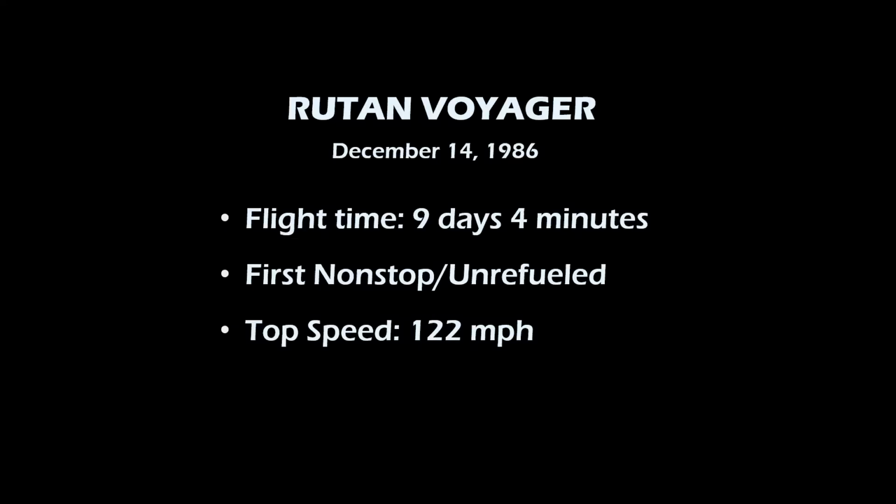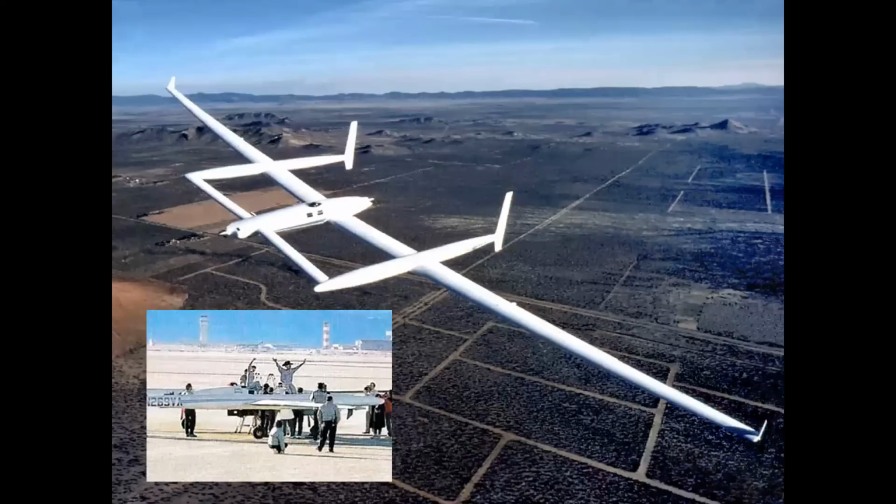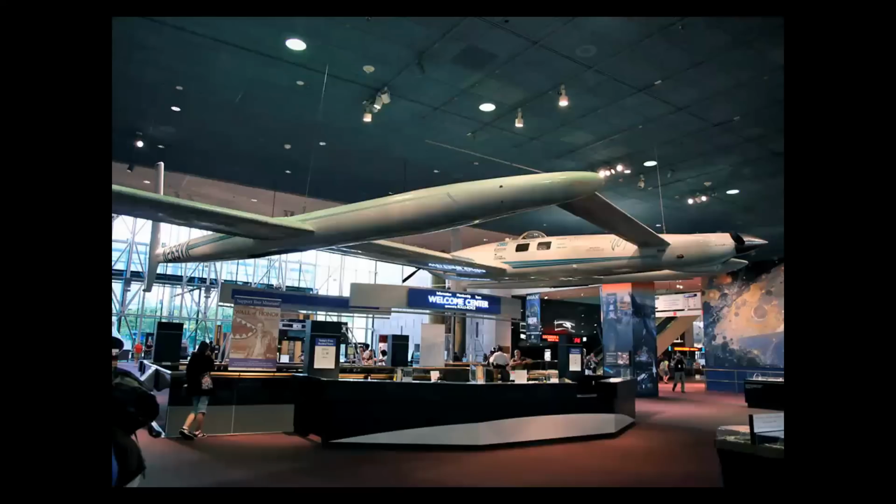It took 9 days and 4 minutes. And again, the first nonstop unrefueled flight in history. Airplane had a top speed of 122 miles per hour. It was flown by Dick Rutan, brother of designer Burt, and Gina Yeager, no relation to Chuck. Here we can see them on the lake bed after they returned from the historic flight. And this gives you an idea of the immensity of the airplane. It was quite large. It's now hanging in the south lobby of the National Air and Space Museum in Washington, D.C.